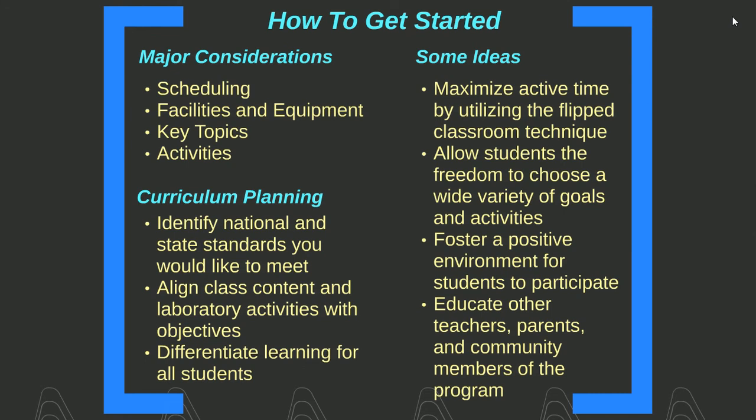This is a great program to implement the flipped classroom. You can create presentations like these for students to use in order to maximize lab time. This model can really help students gain the skills for a lifetime of fitness.